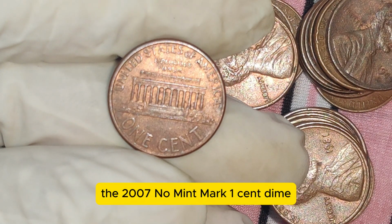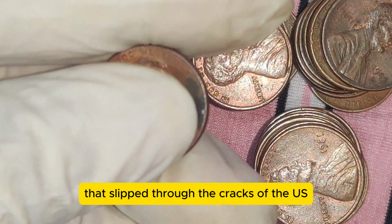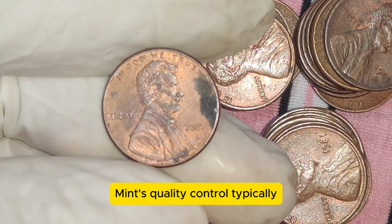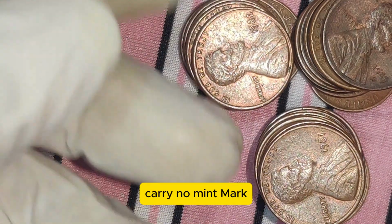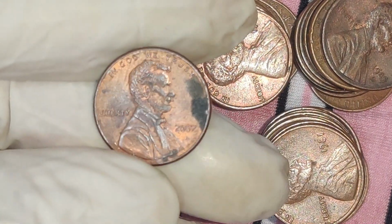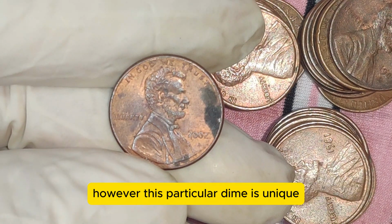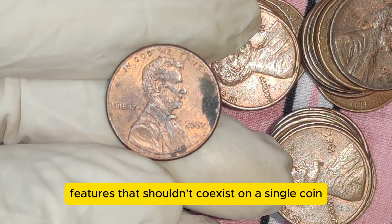The 2007 no-mint mark 1-cent dime is an error coin that slipped through the cracks of the U.S. Mint's quality control. Typically, dimes produced at the Philadelphia Mint carry no mint mark, while those from Denver have a D and San Francisco an S. However, this particular dime is unique because it combines features that shouldn't coexist on a single coin.